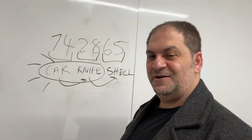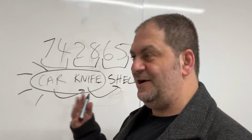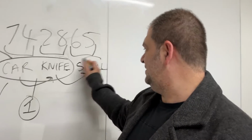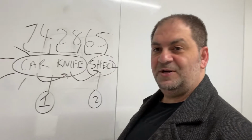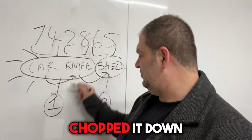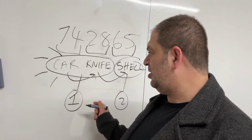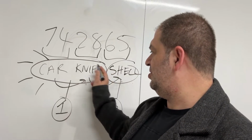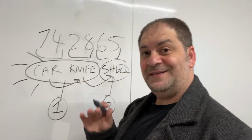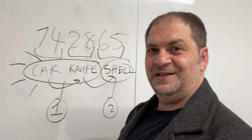So imagine a car knife is like, it's got a car key at one end, and it's a knife at the other end. So there you go. You've just created something from nothing, right? That's one image. And then you've got shell. That's two, right? So what have you done? Instead of having three brain processes, you've chopped it down to two. The benefits of this is quite huge because what you're doing now is you're really working at creativity. If you struggle sort of coming up with car knife, that's good because that's like the equivalent of lifting weights and really feeling the resistance, right?